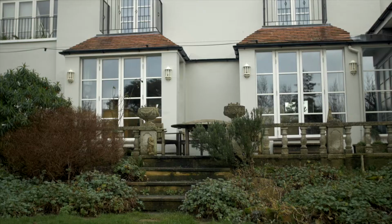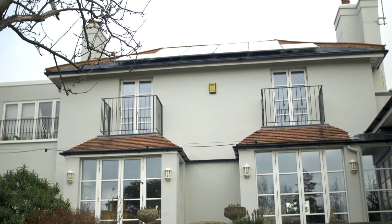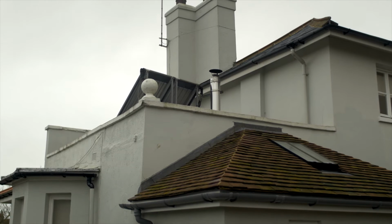I moved into this house about 4 or 5 years ago. The house is Victorian, so built about 1840. Because it was south-facing and because I was interested in green energy, it was an ideal opportunity to put solar panels up on the roof. So there are 10 solar panels up there and there are thermals for the hot water on the flat roof.